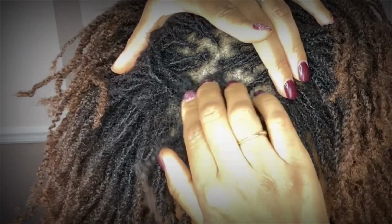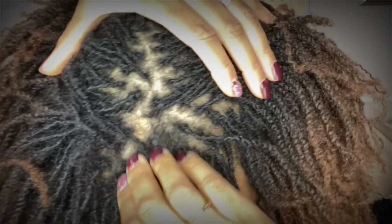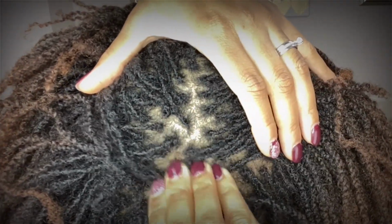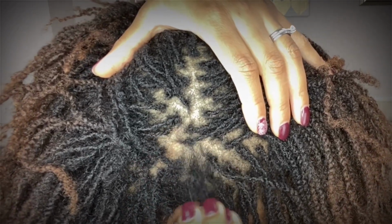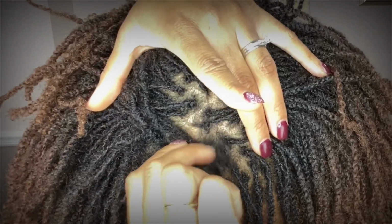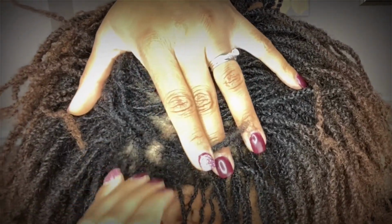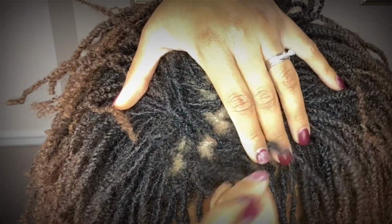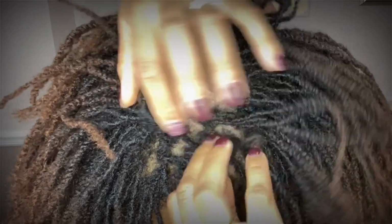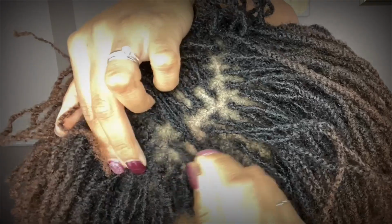So here is, I will start calling this the alopecia zone. As you can see, the hair is pretty much filled in, and it was filled in the last update, but it is still filled in, it's still growing. And the locks that I've started are flourishing. So here's a starter lock. Here's another starter lock. Here's another starter lock. Here's another.